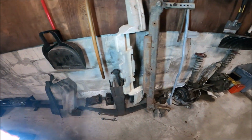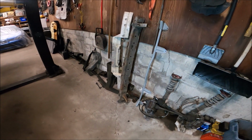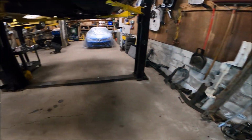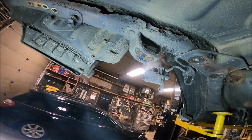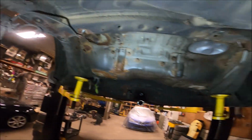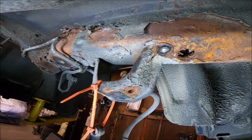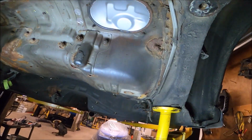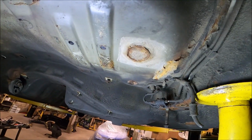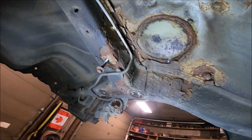Out of the car for the most part that I need to remove. There is some front end modifications I'm gonna do, but that's not really at this stage at the moment. So I still gotta actually take off the sway bar brackets. See that little bolt snapped, very classic. And boy, do I have a mess to clean up. This is pretty gnarly.